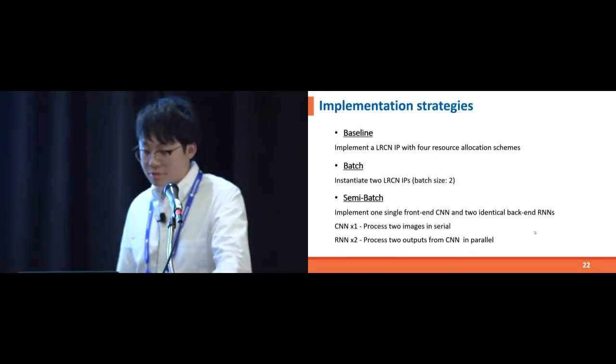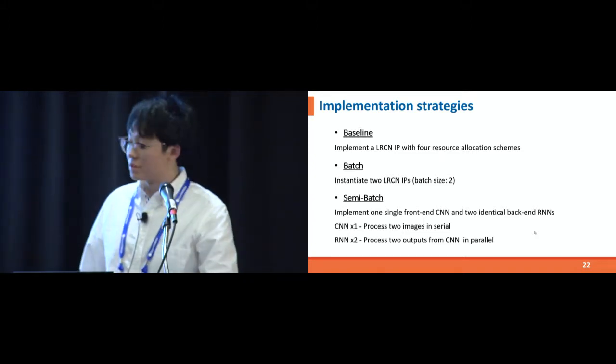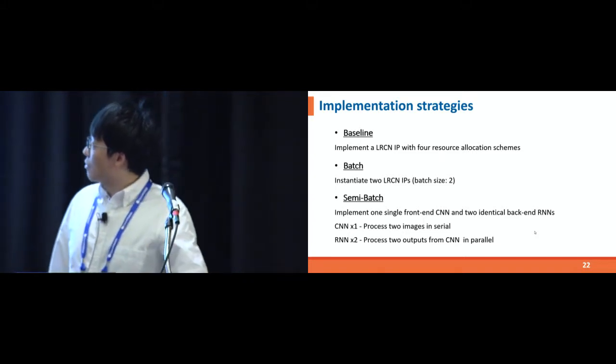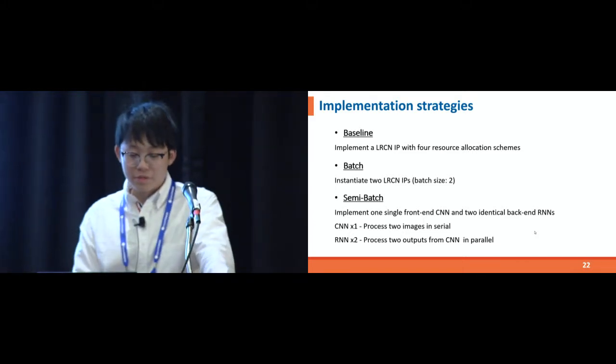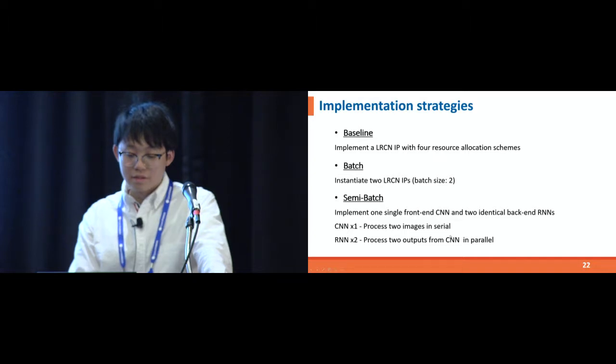To demonstrate our design, we have 3 different strategies. The first is the baseline, which is a very basic LRCN. We only generate one LRCN IP and try to run this IP in the FPGA.